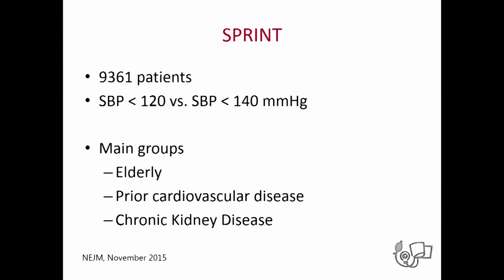So this was a study that involved over 9,000 individuals. And the study was designed to ask one particular question. At the time this study was designed, the goal blood pressure was less than 140 millimeters of mercury for the systolic blood pressure. And it had been known for a long time that perhaps we need a better trial to see how low we should go. So maybe the goal blood pressure should be as low as 120 millimeters of mercury.